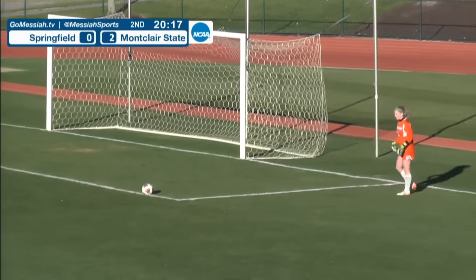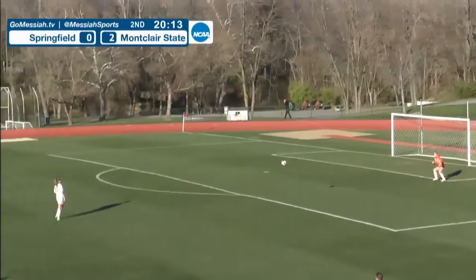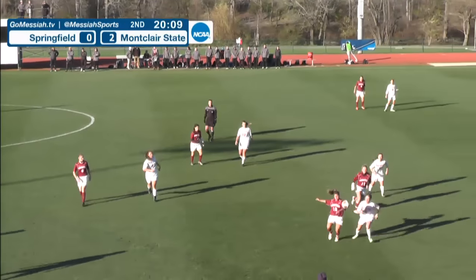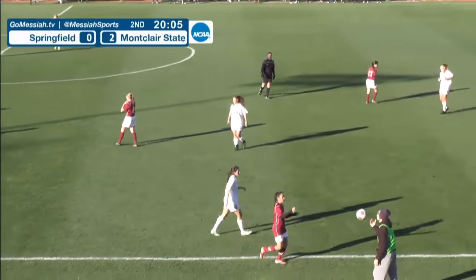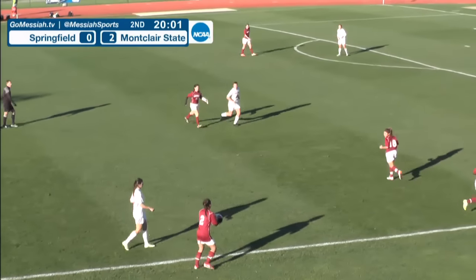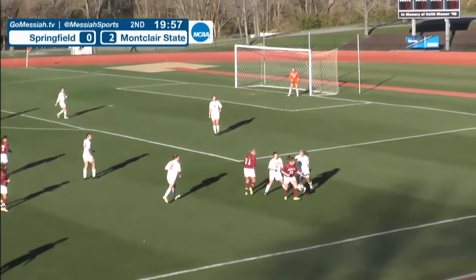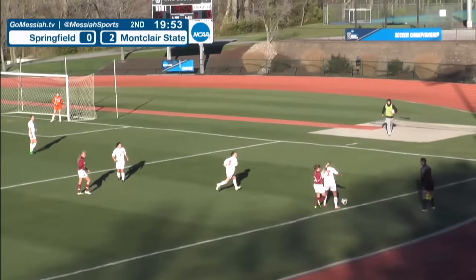Now Montclair working some subs in. Bernardini back in the game. She had a strong first half. Did a good job coming in for Montclair. Now Springfield near side corner.